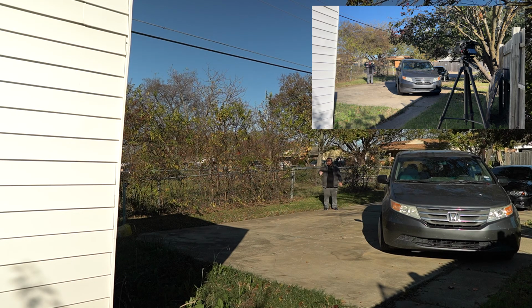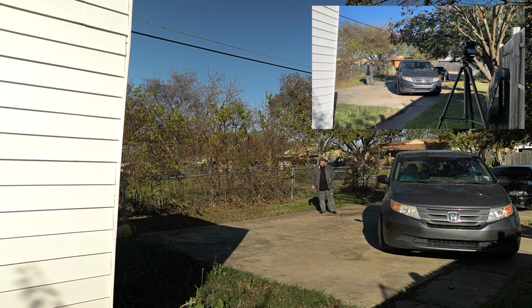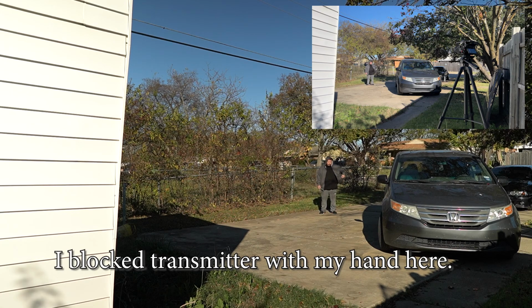There are some power lines going over my camera that could be affecting the transmission, but I'm just trying to see how these things do. And this is about the max I would use. It would be about 3 feet. I'm using the lav mic. All right, so let's turn it back around. I'm going to cover it right here. Cover my hand.